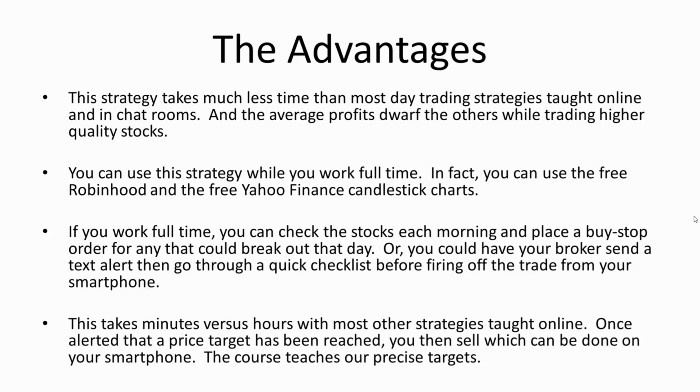Okay. So if you work full time, you can check the stocks each morning and place a buy stop order for any that could break out that day. That's one thing you could do if you work full time. Or you could have your broker send a text alert, then go through the quick checklist that we have in the course and do that before firing off the trade from your smartphone. It takes just a couple of minutes, and you may be able to do that just fine while you work full time. And then you have your alerts for your targets.